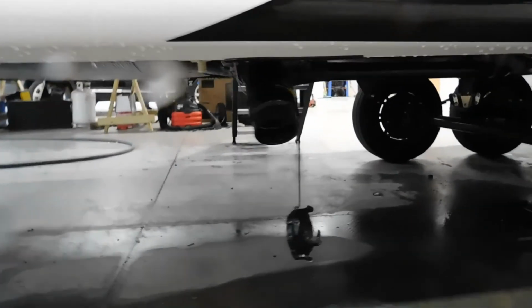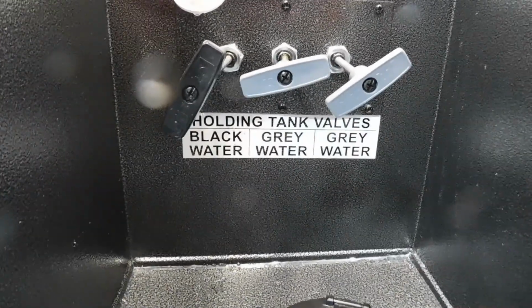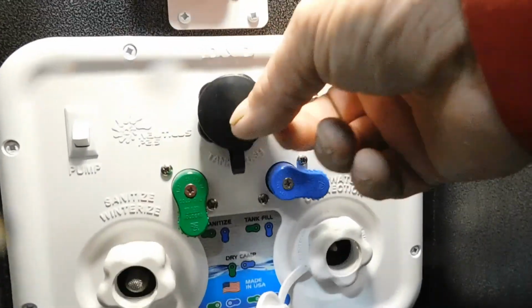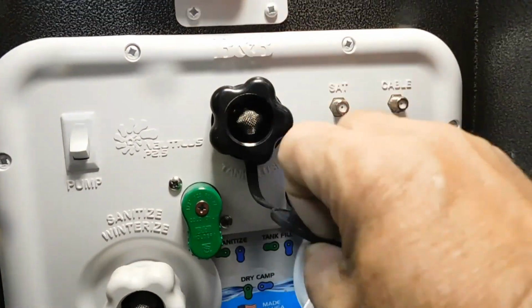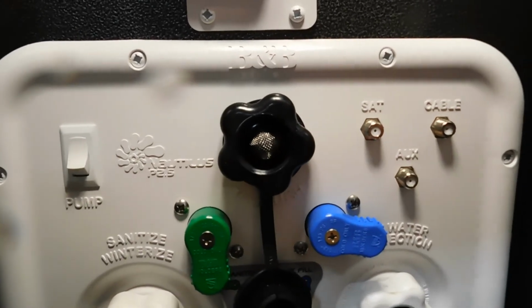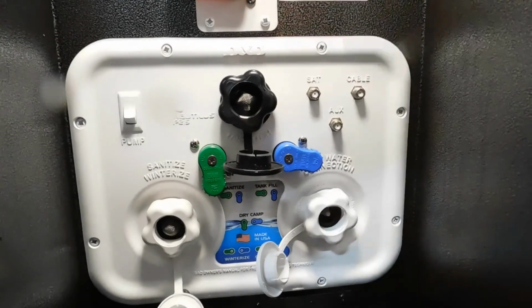Once you're at the sewage station, you hook your sewage hose up here. You're going to come here and you're going to pull your black handle. Now after you pulled your black handle and it sounds like they're done draining, you're going to come up here and with the water pressure regulator again, hook up this tank flush to the hose. You're going to run that hose for about 5 minutes. What it's going to do is it's going to spray out your black tank and clean all that nastiness out of there for you.